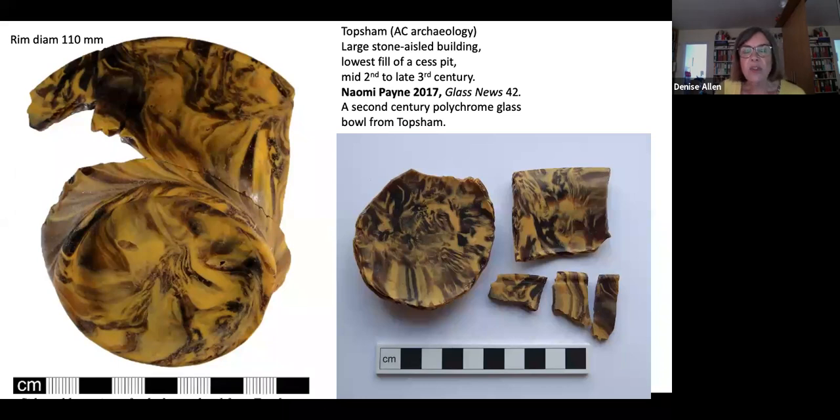Moving out of Exeter now to Topsham, there is this lovely bowl, which was found also by AC Archaeology in a mid-2nd to late 3rd century context, so much later than the usual tradition of 1st century polychrome cast and slumped bowls. And we persuaded Naomi actually to publish a brief note about it in Glass News a few years ago, which you can see there, because it sort of goes into a background of later polychrome vessels, which seem to employ more innovative ways of being manufactured than the first century polychrome cast and slump bowls.